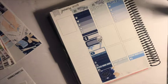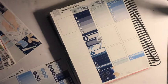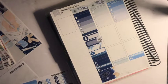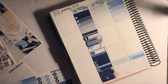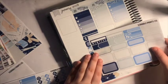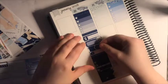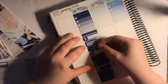She doesn't have like a book icon or anything like that, like a pencil icon. I don't know why I keep thinking she does every time I pull out one of her kits, but she most certainly does not. So an appointment label would just fit in there, so let's do that. Nope.